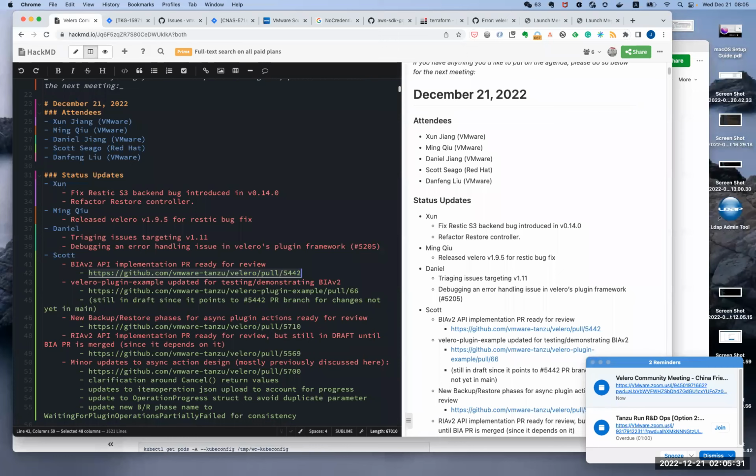The other new PR that I just submitted yesterday, 5710, is the backup restore phases. It adds the new WaitingForPluginOperations and WaitingForPluginOperationsPartiallyFailed to the backup and restore list of valid phases. And that also updates the CRDs and the docs appropriately.